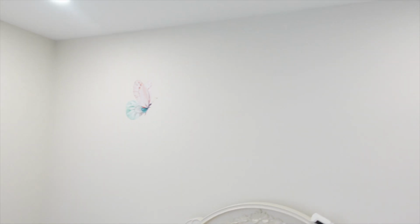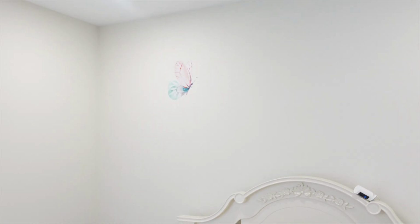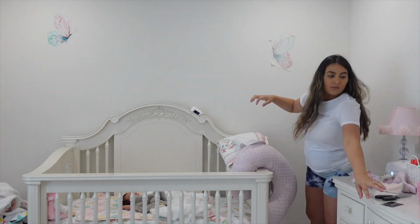So we're gonna go ahead and do the wallpaper. We only have one sticker up. It's a butterfly. In case you don't know, her theme is butterflies. It's kind of like a garden butterfly theme. So yeah, that's what we're going for. I have a bunch of things that I bought and I'm very excited to see how it turned out. So let's go ahead and get started.